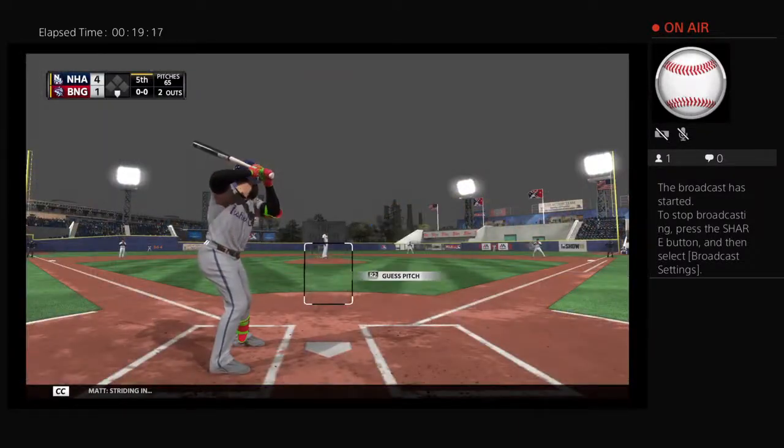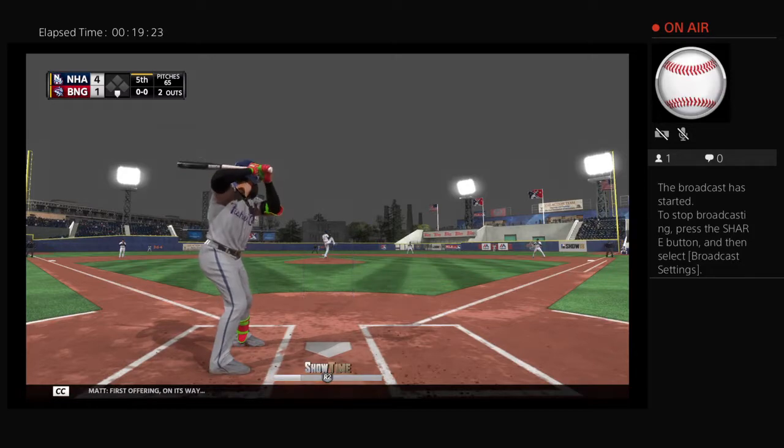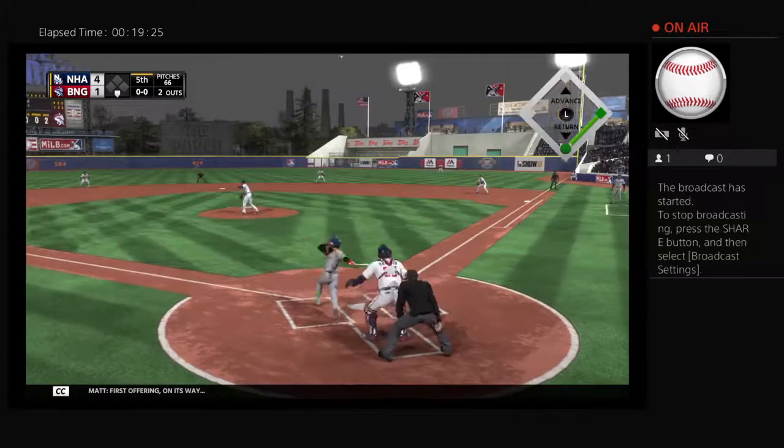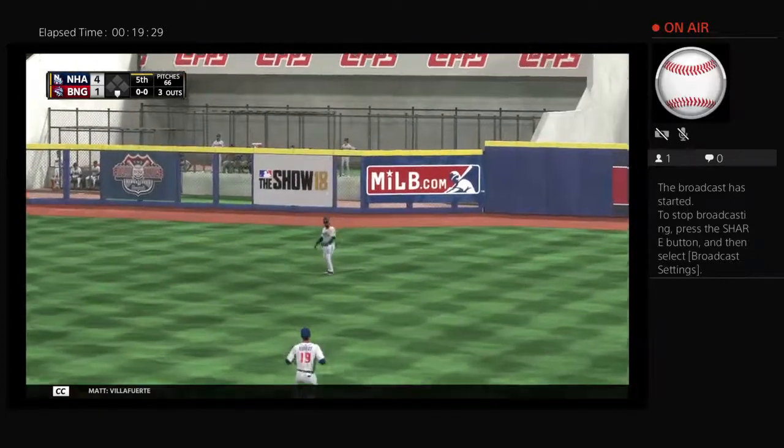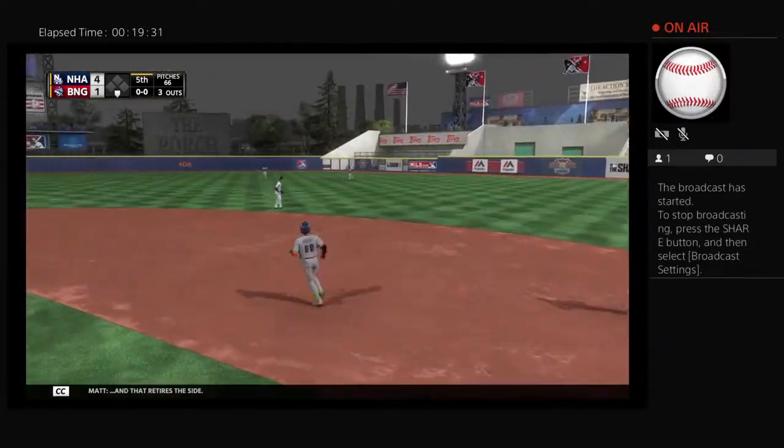Striding in, Mike Rogers. He got on top of one and was a ground out victim last time. Mike Rogers. First offering on its way. Lofted in the air out toward right center. Villafuerte over to his right, and that retires the side. So nothing happening this time around.